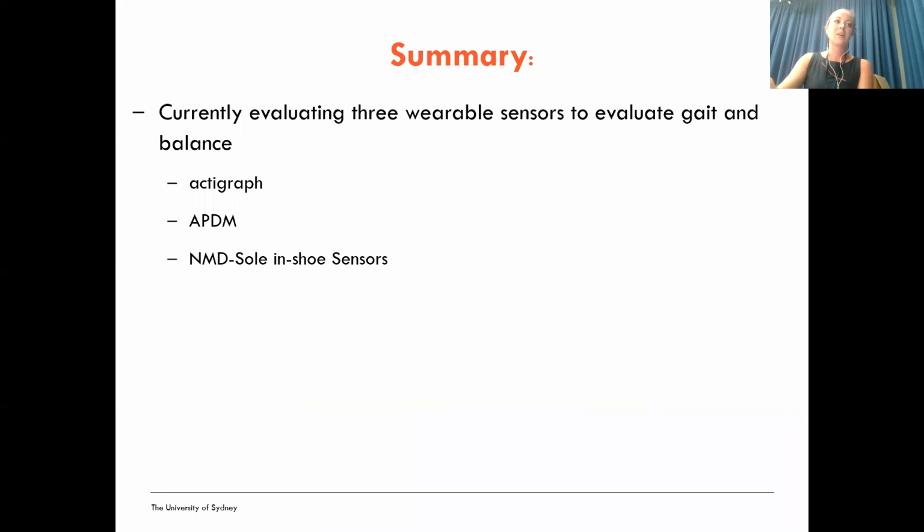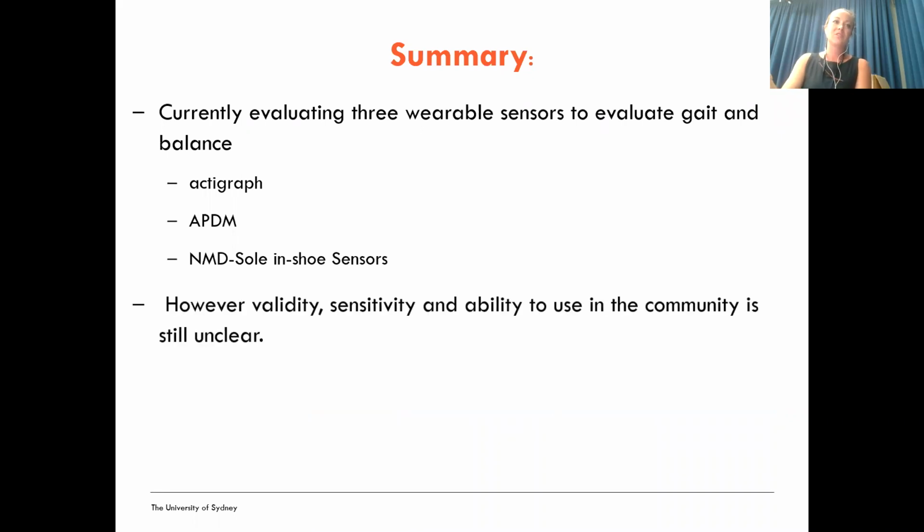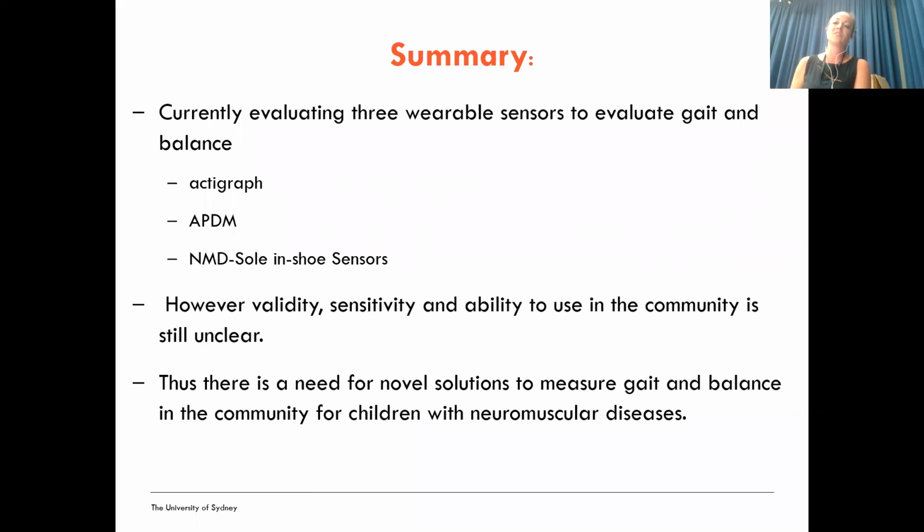So in summary, our team and international collaborators are currently trying to evaluate 3 wearable sensors to evaluate gait and balance. However, until the completion of these studies, the validity, sensitivity, and ability to even use them in the community is still unclear. There's clearly a need for novel solutions to measure gait and balance in the community for children with neuromuscular diseases or gait impairments.